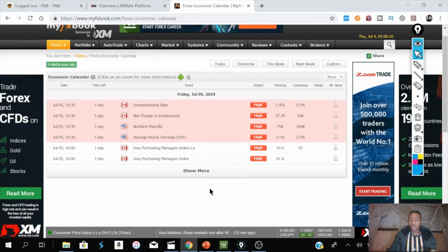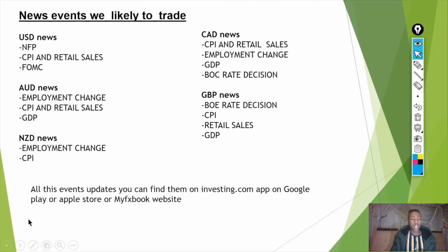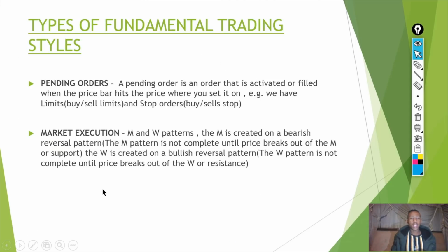So let's go back to our PDF. Now let's go to the next slide. On this slide here, we have types of fundamental trading styles. Firstly, you must understand which style you need to use in order to profit when news occur. Firstly, we have pending orders. A pending order is an order that is activated or filled when the price bar hits the price where you set it on. E.g., we have limits, buy or sell limits, and stop orders, buy or sell stop.